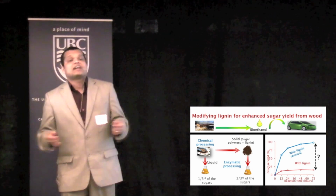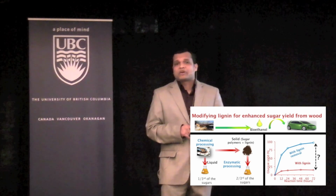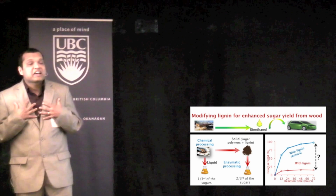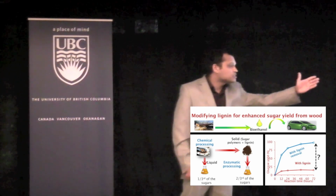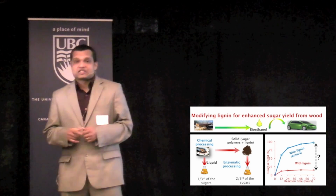Now, the major challenge for the economic viability of wood to ethanol process is the large amount of expensive enzyme required for this process. Likely reason for this large enzyme requirement is the presence of lignin, because in my research, when I completely remove lignin, I can get very high sugar yield using very low amount of enzymes. But complete lignin removal is also very expensive.